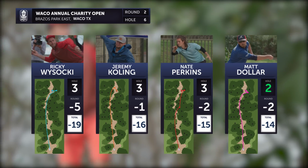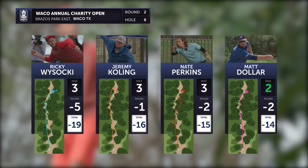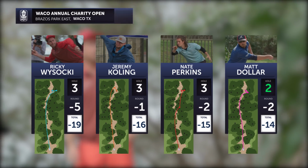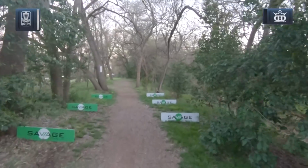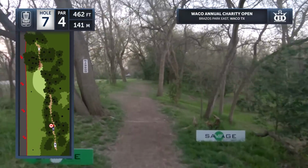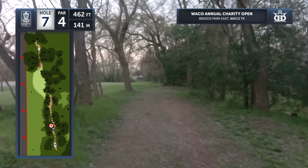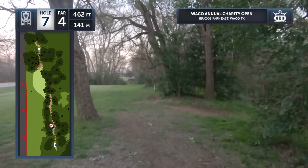But Ricky's still 5 down through 6 holes. Yeah, 1 down, 2 down, 2 down. So got the lead by 3 now. And the thing about the course as well is so many birdies to be had. Yeah. If you all of a sudden switch on, you can get 9 in a row. Yeah, and well, you kind of have to. Yeah. You kind of have to.